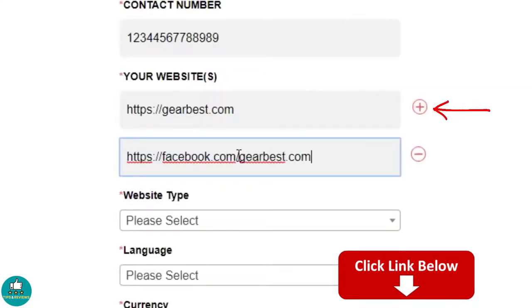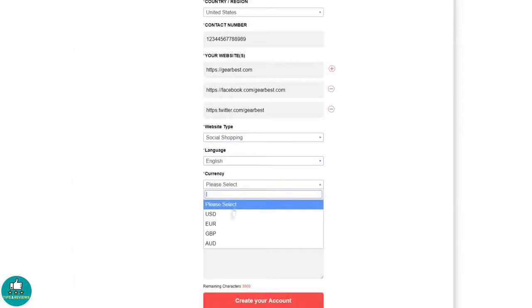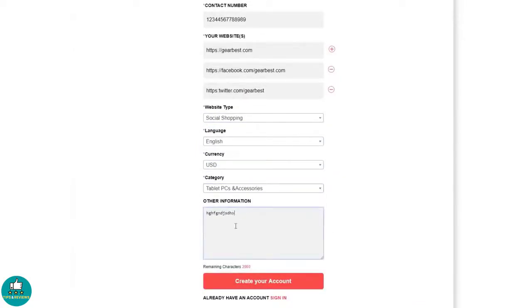You can add your Twitter, your Instagram, or if you do have a dedicated commercial or a sales-based website, add all that information on. Go ahead and then select the most appropriate product category that you would like to actually promote for gearbest.com, and then add in as much information as possible.